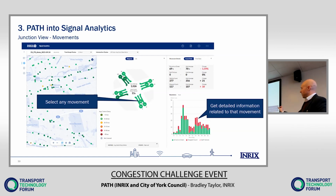And particularly in the middle here, roughly around 10 AM, perhaps that's where the cycle changes or the timing plan changes within the UTC. And you can see that a lot of people are actually getting stopped on red there. There are very few people getting through on green. So again, that may be the point that you want to focus on retiming. So it's not just about identifying which route it is or which movement it is. It's also about roughly what time of day we are seeing this effect.